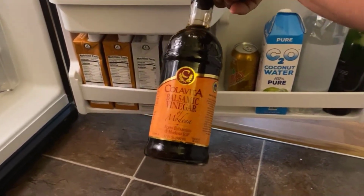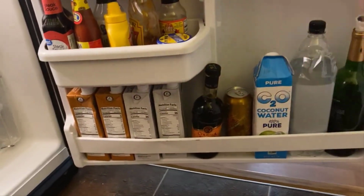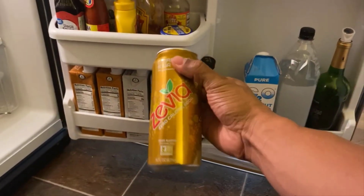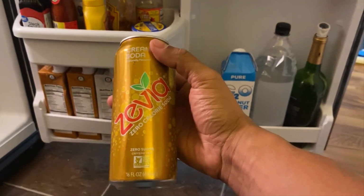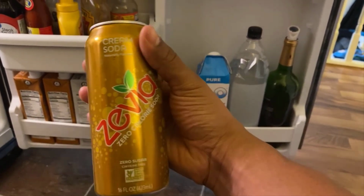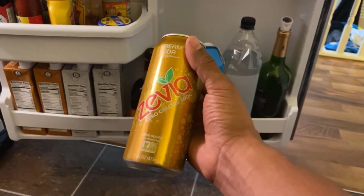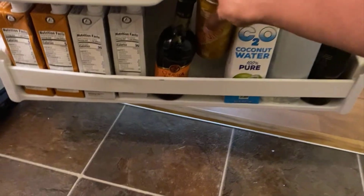Balsamic vinegar. I'm pretty sure a lot of you guys have a nice variety of different types of red and balsamic vinegar. We got Zevia. So when I get tired of drinking tons of water, or we got the Kool-Aid or whatever like that, and I'm not a big fan of drinking the regular pops, then I like to slap one of these in. I like the cream soda. I like the ginger root beer. I actually had a ginger root beer earlier, but couldn't show you because I ended up cracking the can and it spilled all over the place.